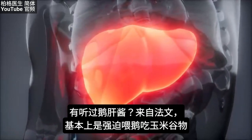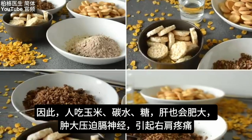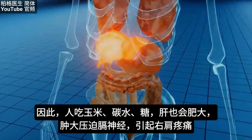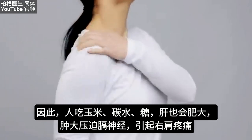If you've ever heard of foie gras, which is a French word, what they basically do is force feed like corn or other grains into these geese or a duck to fatten up the liver. And that liver can enlarge by 10 times, okay? So when we eat corn or carbs or sugars, our livers also get fatty, and they can enlarge to the point where they can press on that nerve as well and cause that same problem on the right side.